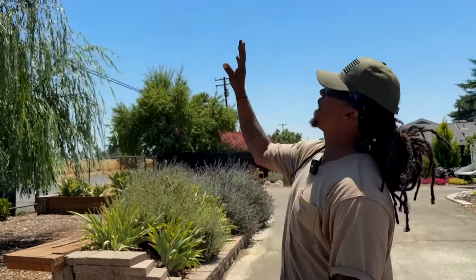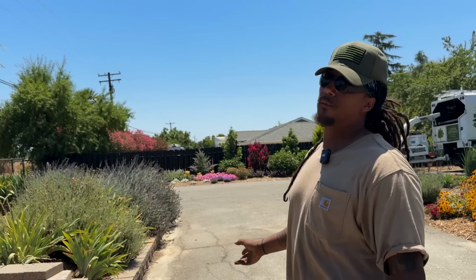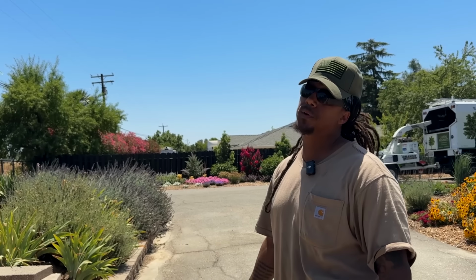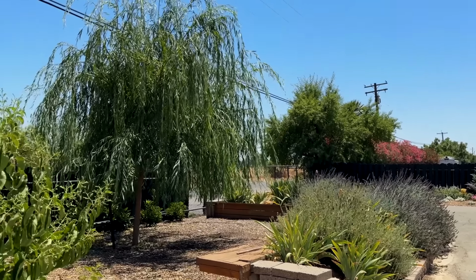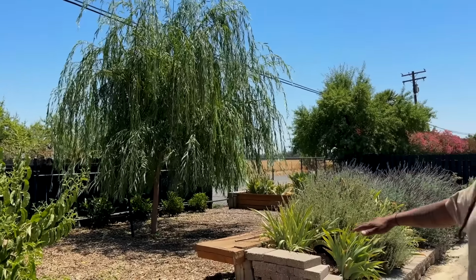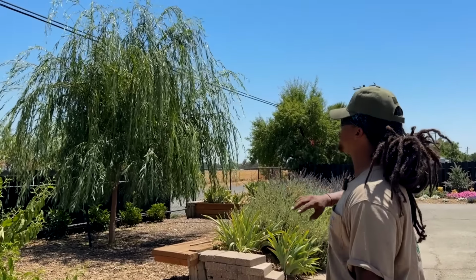Over here is nice, full, and open. So it's going to lean this way just a little bit, but that's not really a bad thing. It will create reaction wood on the back side, so it'll still be nice and sturdy. And as it grows, you'll be able to slowly raise it to where you do have a nice area to hang out.